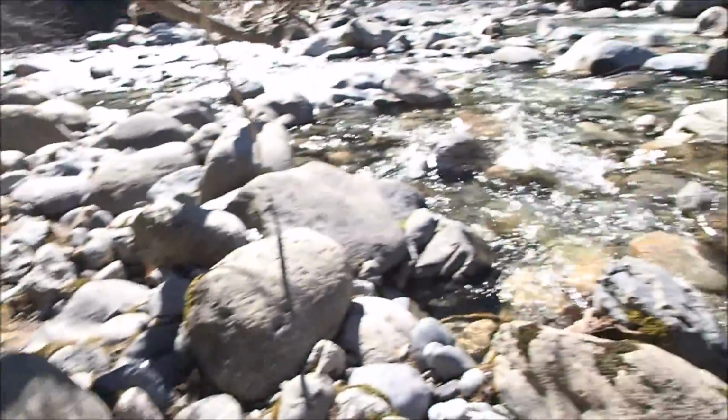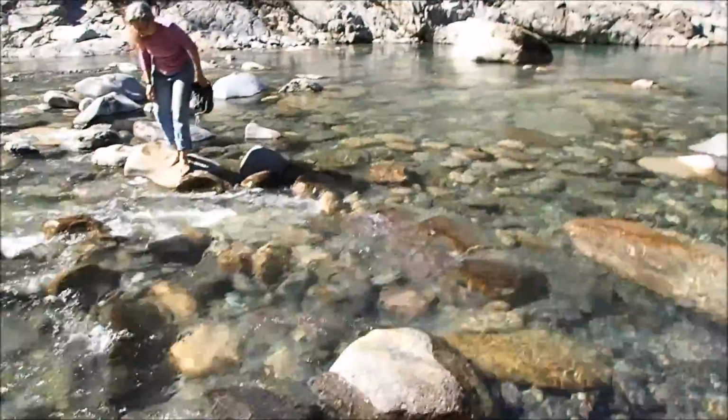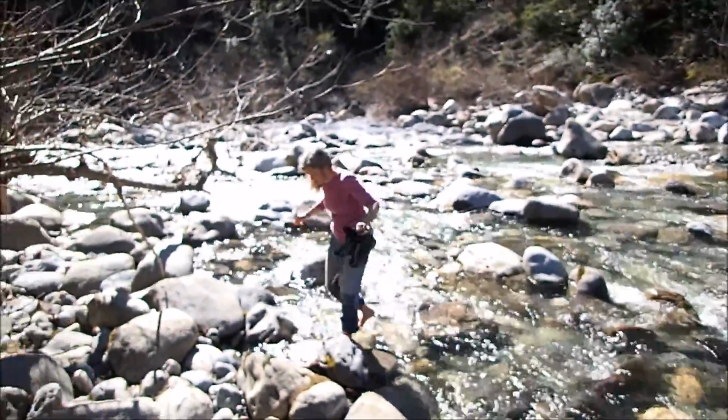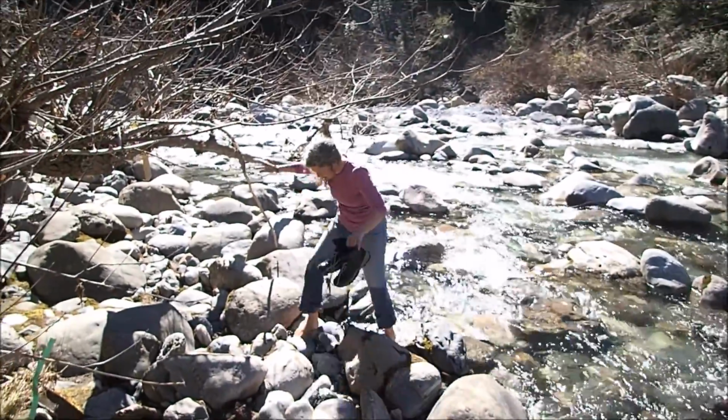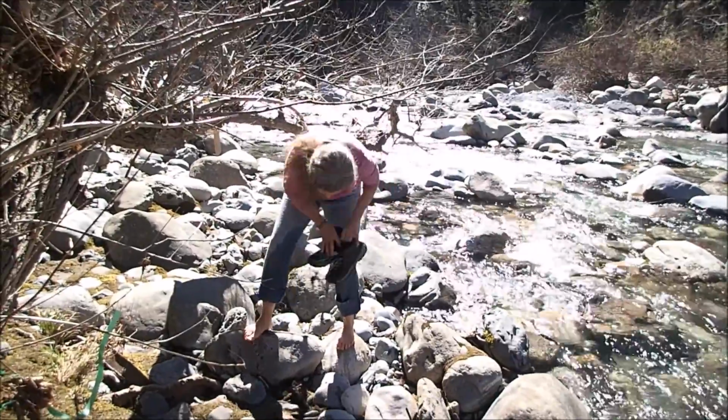This might be a good spot. All right, Lindsay, I'm going to start without you. You're too slow. Not. You know I'm not. She fell in. I missed it. You're not too wet. No, I'm not too wet. You want my shirt to dry us off?